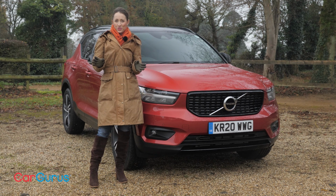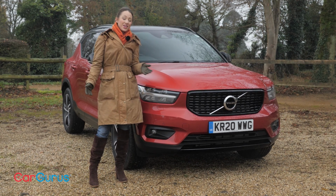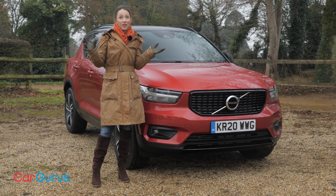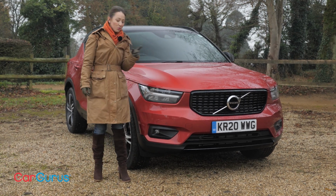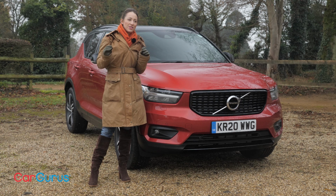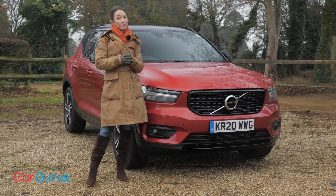Why has the XC40 struck such a chord with buyers? Well, part of that is down to the unconventional but sophisticated Scandinavian style. It takes all of the characterful touches of the larger SUVs and puts them into this one. So for example, we've got these T-shaped Thor's hammer signatures in the headlights, and all those characterful touches are put into an easier to manage, smaller, not to mention more affordable package.